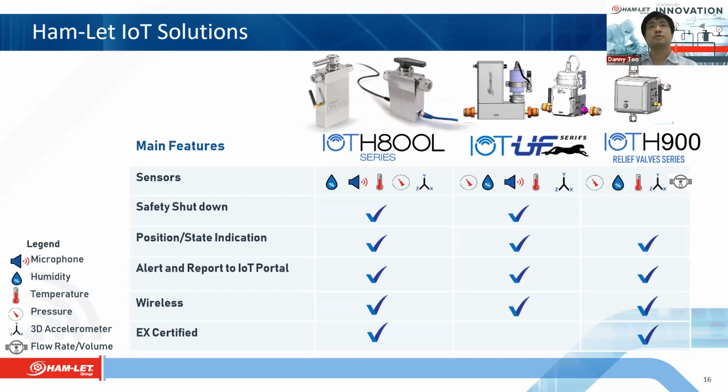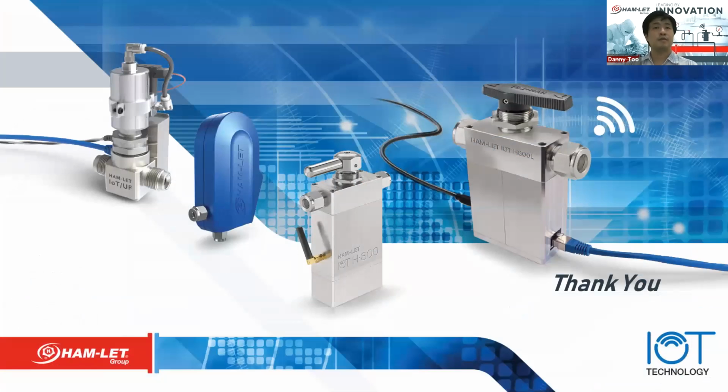All right. So I think that's it. That's the summary of Hamlet's industrial IoT platform. Thank you. And then I think we can open to questions now.